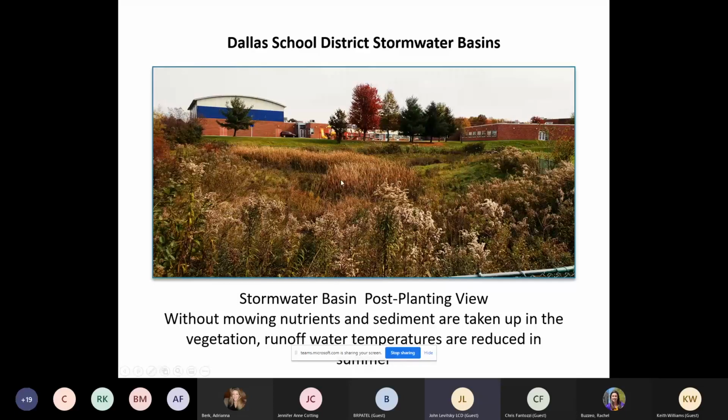Now, we're not worried about beauty in MS4s, but ultimately, when people complain about unkept areas, it's a natural environment. These vegetations, if they're selected properly, actually beautify, bring pollinators and songbirds and a variety of uses to the basins, which also give the students something to study about the biology and botany. We went from 27 plant species prior to the basin planting to over 50 species, including volunteers.